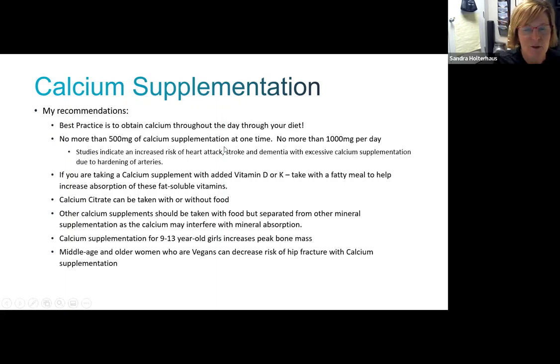So if you're taking 500 in the morning, then you might want to wait and take another 500 in the evening. And I don't want you to exceed 1,000 milligrams per day, unless your doctor would be recommending that for you. The reason is that studies have indicated an increased risk of heart attack, stroke, and dementia when we get too much calcium in our diet. We do want to watch that, try to find that sweet spot. Calcium, as we know, can cause kidney stones, but it can also calcify our arteries and make them harder, which can lead to some of these risk factors, or these diseases.